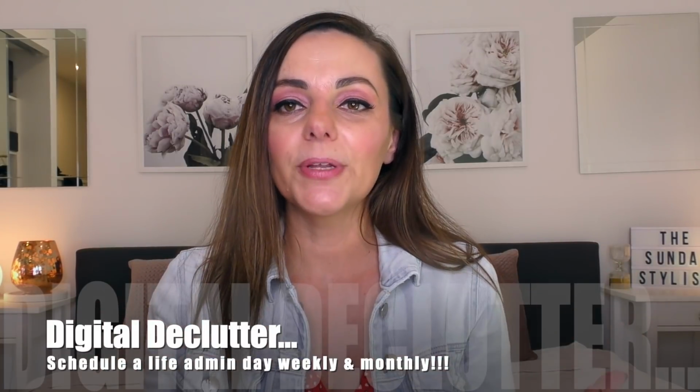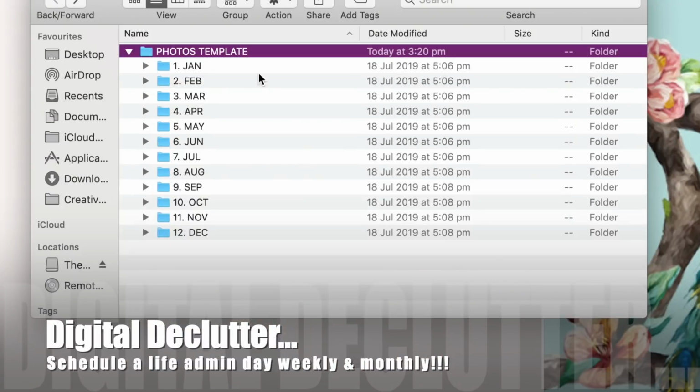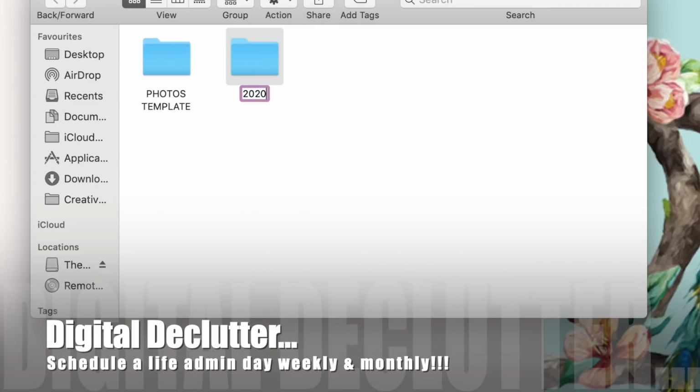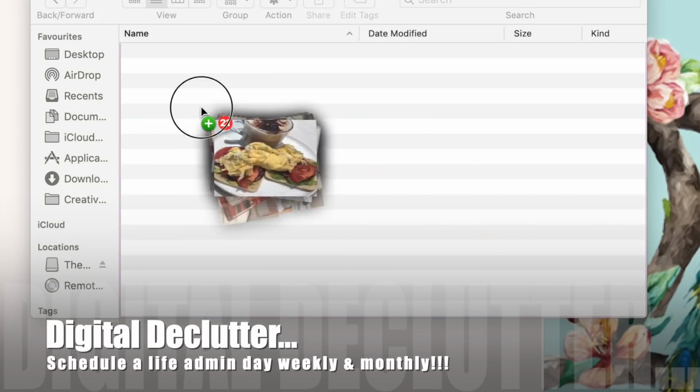And then once that template is set up, I will copy that template folder and set it up as whichever year it is. So for 2020, copy that template folder, name it Photos 2020, and then on the last day of each month, I will go through my life admin checklist and I will copy all of the photos for that month from my phone, from my devices, and I will just dump them into that particular month.